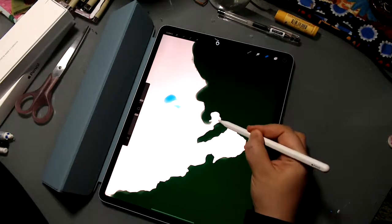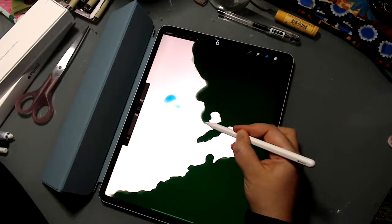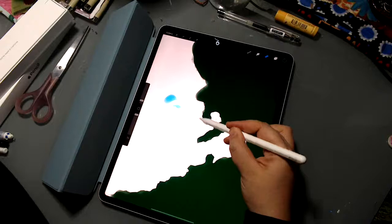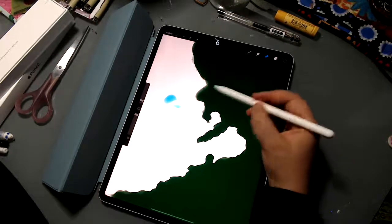And I'm assuming that the more I learn about the brushes and the tips and all of that stuff, the more natural some of this is going to start to feel too.